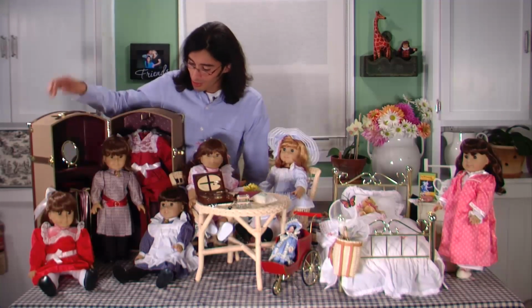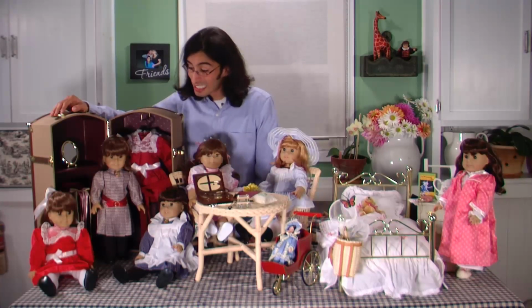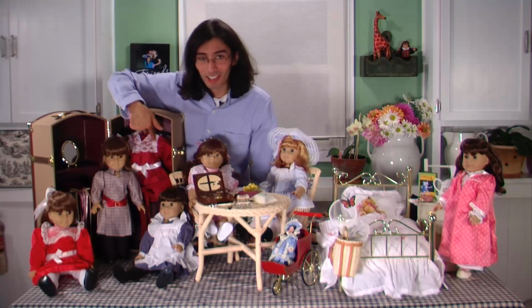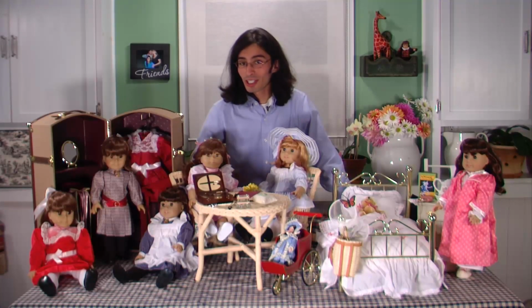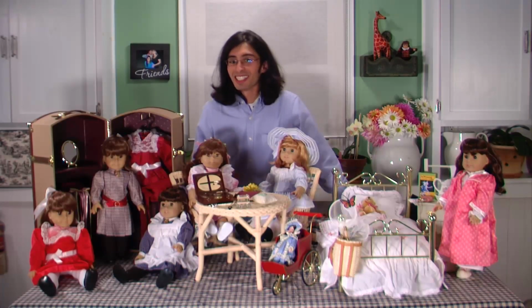The original red Christmas dress, from 1986 to 1989, I think, was the only time the red Christmas dress was released. After then, it was changed to the cranberry color right in here. So, here's Samantha, and I decided that you know a little bit about her, and then I'll tell you more about the school stories next.